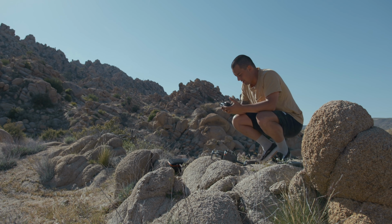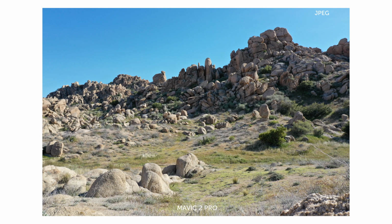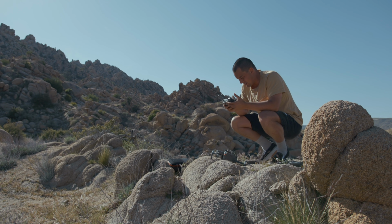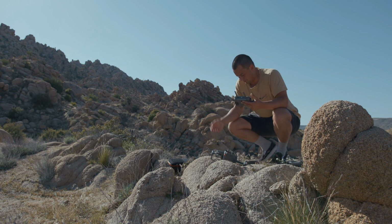Okay, now we'll switch to photo mode. All right, and we'll do one JPEG and one RAW. There's JPEG. Now we'll do a RAW. There's RAW. And cool, let's do the Air 2.